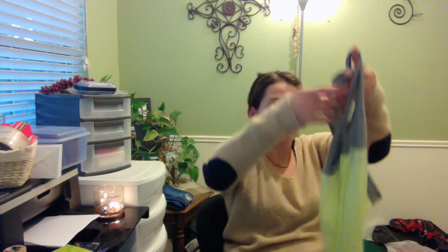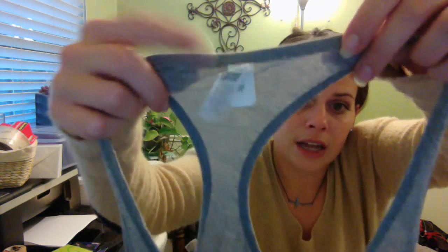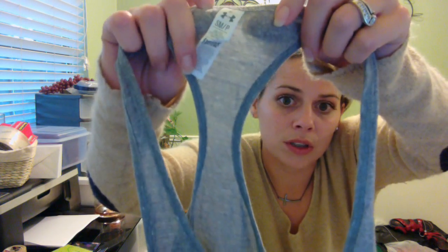I got an Under Armour tank top to work out in, run in. It's got the Under Armour logo down there. There is not a darn thing wrong with this Under Armour small top. Heat gear is what it says.